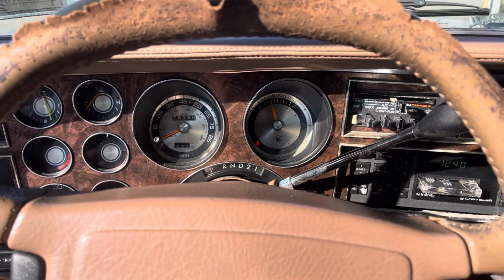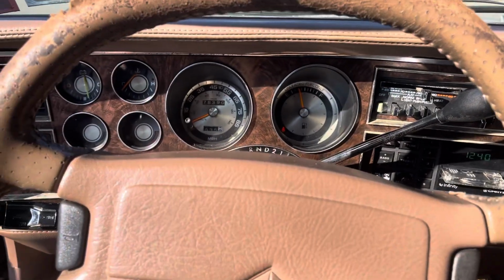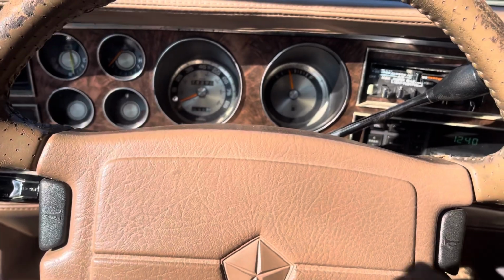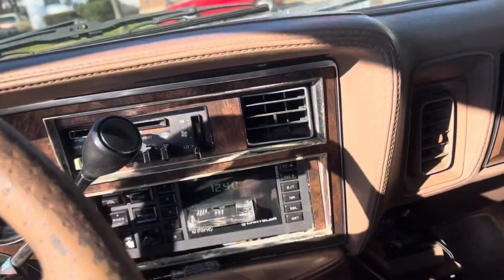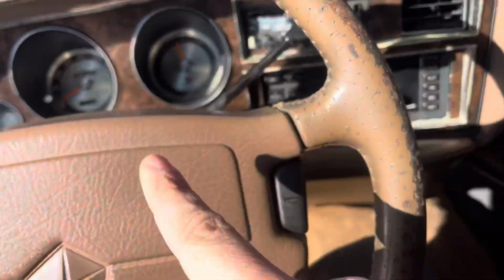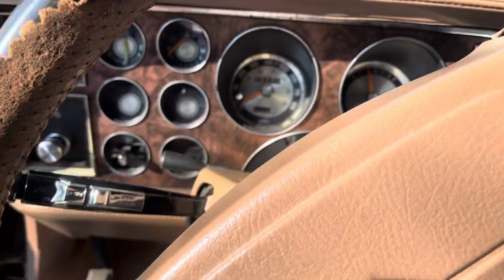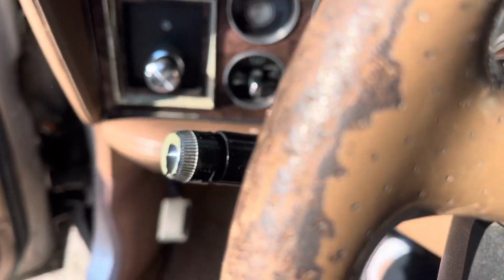Fires right up. Redesigned dash with the knee bolster, as the ashtray was moved over here to incorporate the airbag. Kicks right off the choke.